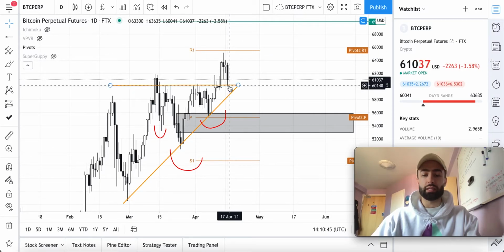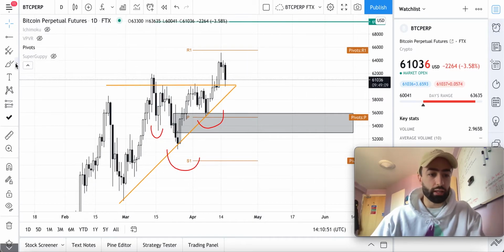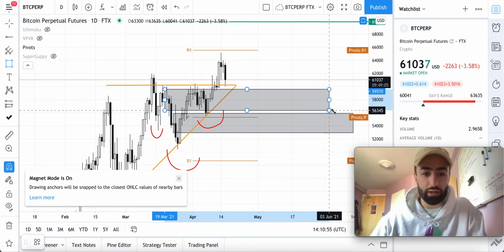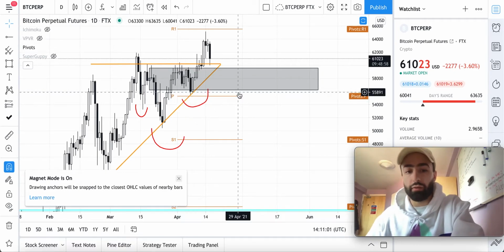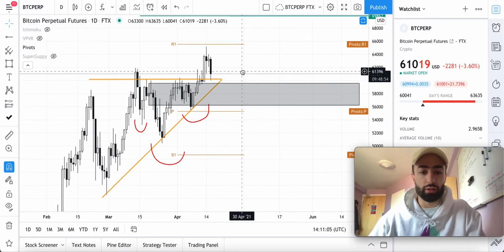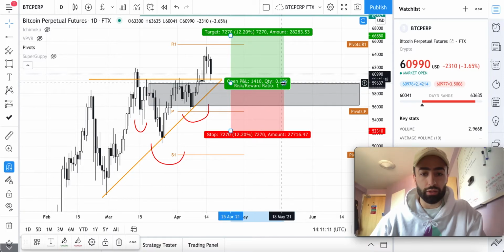Retesting this zone, if we do end up going lower, I would still really like to buy. The reason for that is this candle right here is going to be our main level that I will be watching. If we do end up going down lower, this is the level that I will look to long.